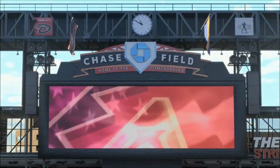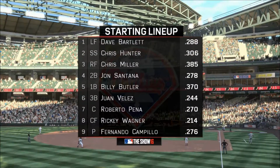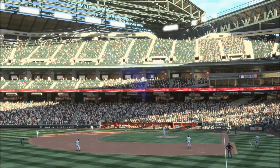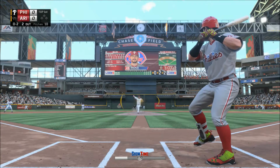As the sun begins to descend toward the desert floor between the Philadelphia Phillies and the Arizona Diamondbacks. Time now for a glance at the Phillies batting order in this one. Eric Karros, who you focused on? Well, I think the focus has to be on the man hitting third. Chris Miller. You'll take production like that anytime you can get it.